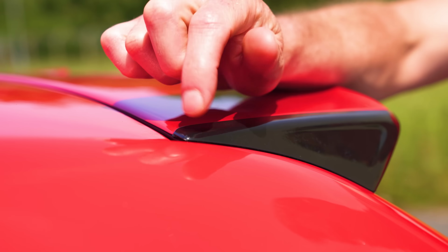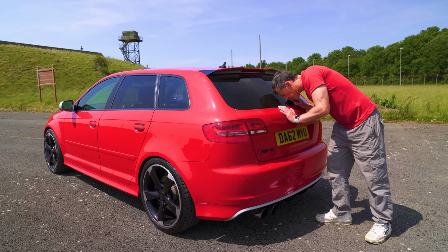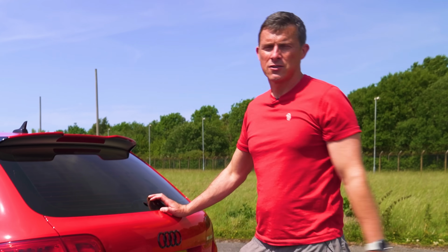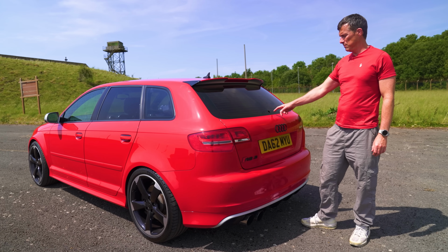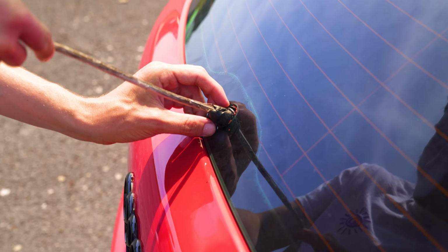Once again, this is a wrap, a bit of a modification by the owner, and they've also... oh no, I just poked it through there. Sorry Damon, thanks for lending us a car. We'll sort that out. Luckily, Jack was on hand with his special tool.